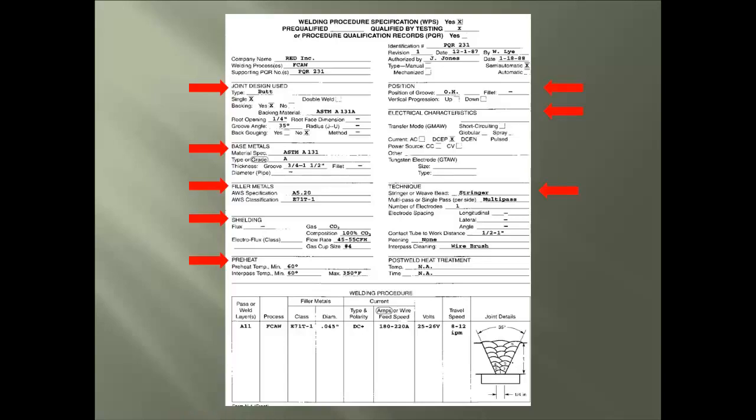Now we see the eighth arrow covering the technique used. It states the type of bead, number of electrodes, and if cleaning of passes is required. And to finish the line items is the post heat, which states the temperature and time used for the method. We come to the welding procedure box, which states the actual variables used for each individual pass, plus the diagram of the actual weld joint assembly.